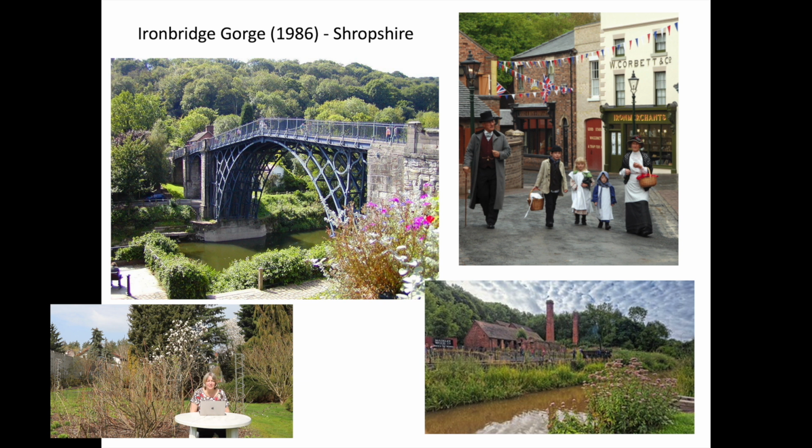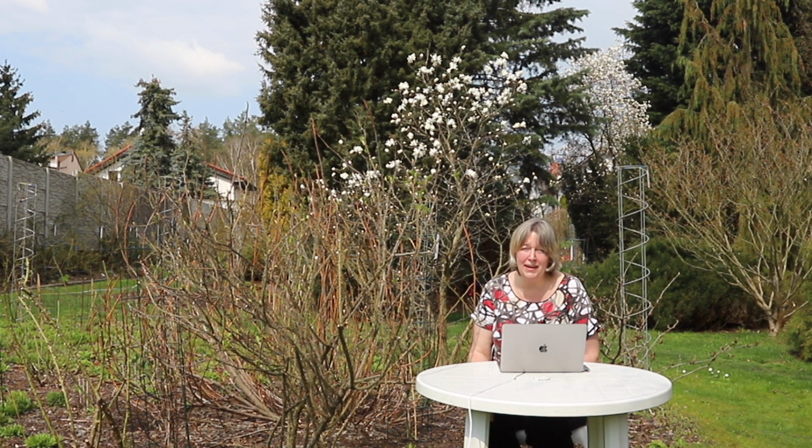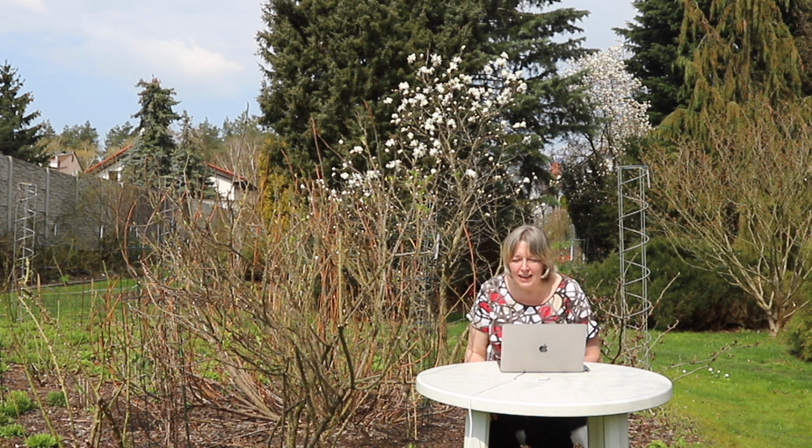So basically you can just go there. It's called Blists Hill, and there are entire streets of reconstructed shops, some buildings like a local church, a school, also some industrial buildings as well. A lovely place to spend the day. Of course I've been there, yes. Well, it's a Victorian thing, I wouldn't miss it. I haven't seen the two next places, but perhaps one day, why not?